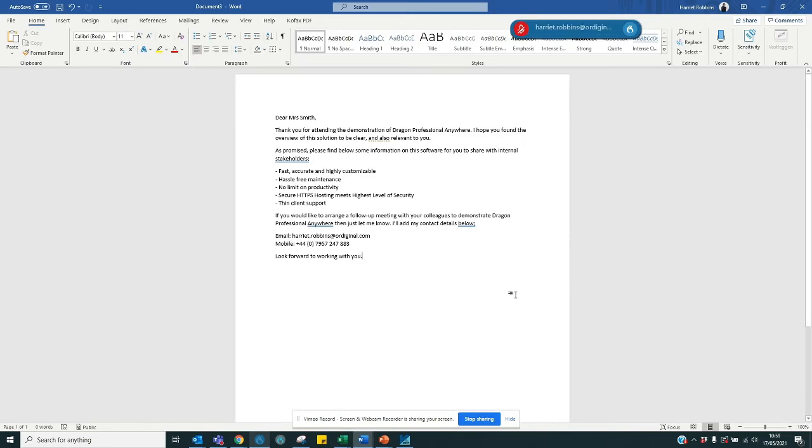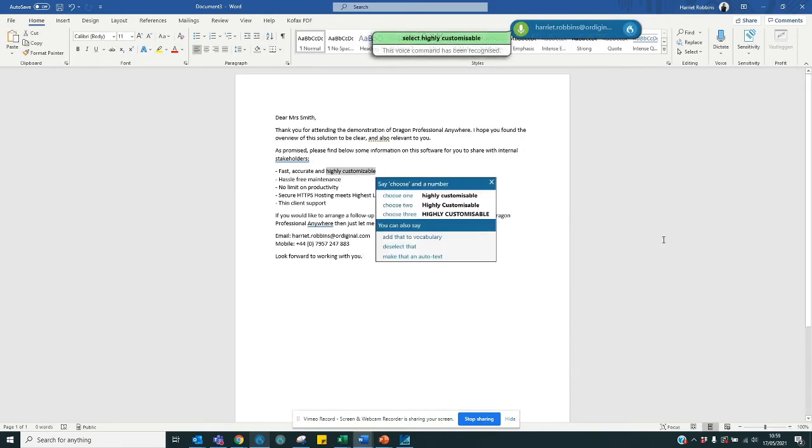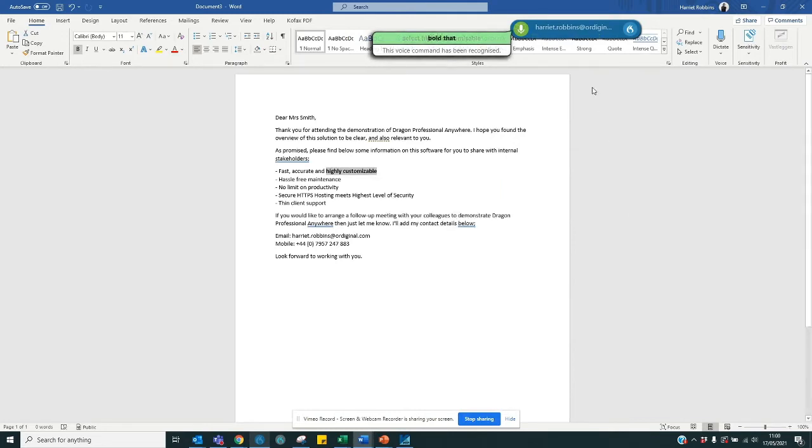So far, so good. What you can also do is go back and edit this text using your voice. So let's find an example. Select highly customizable. Bold that. Select maintenance. Underline that. Go to end. New paragraph. Insert email close.